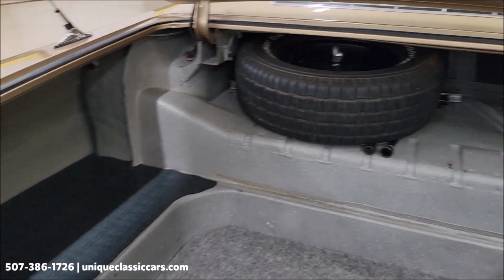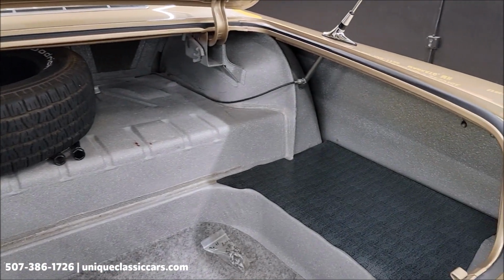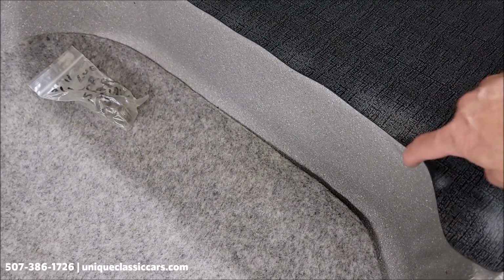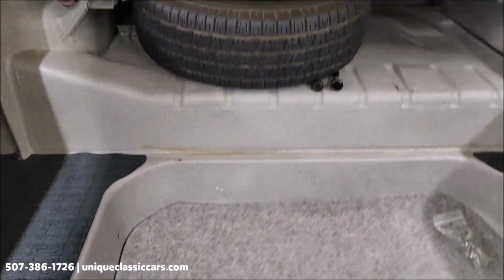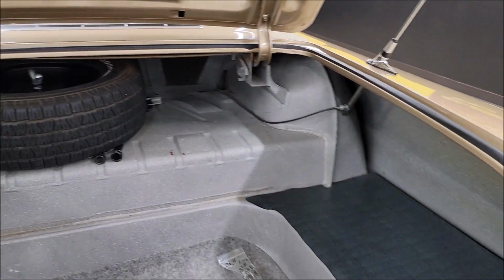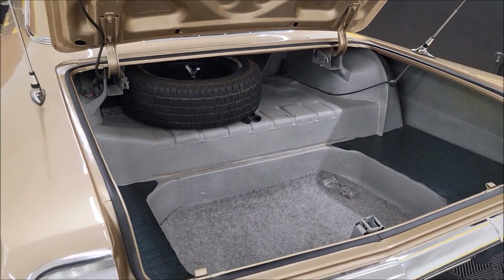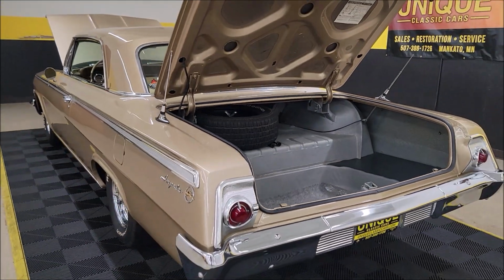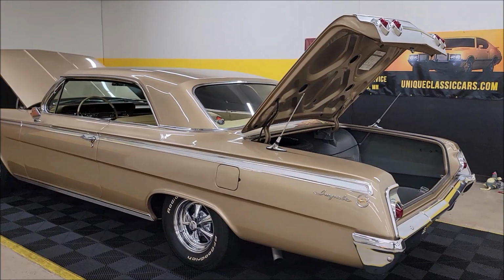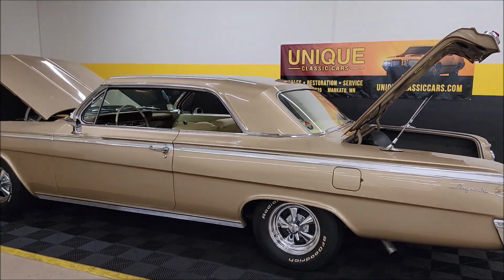So as you can see, trunk also finished off nicely. This is glued down, just so you know. Looks good. Remember, there's that 3-ring binder full of receipts, miscellaneous information, a bunch of pictures. Check with your sales consultant.